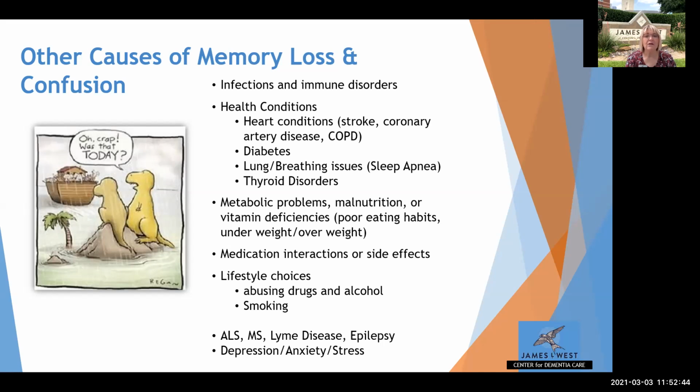So the numbers right now on alcohol and prescription drug use are way, way up because of the isolation of the pandemic. I think the last numbers I saw in men, it was over 50%. In women, I think it was close to 40% use of alcohol. That's up. And a lot of times that's being mixed with prescription medications for depression or anxiety. And then they start to have some confusion and some memory loss. That's all reversible as long as they change the lifestyle choices.